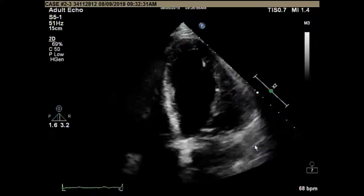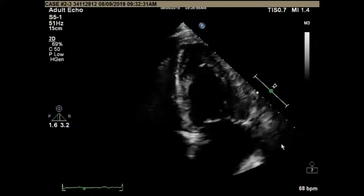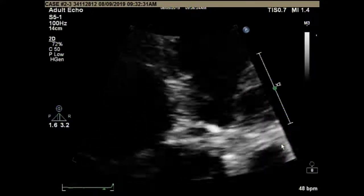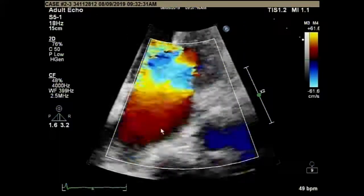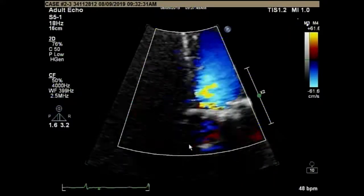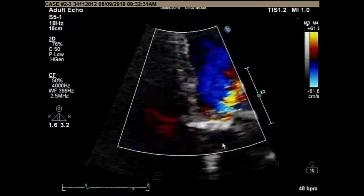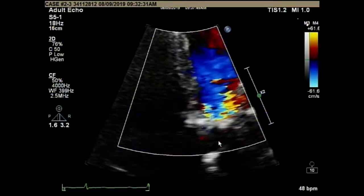In apical view, LV function looks good. Left ventricle is enlarged. Moderate degree of functional MR was noted right here. In apical view, in color flow image, you can see a severe aortic regurgitation jet right here.